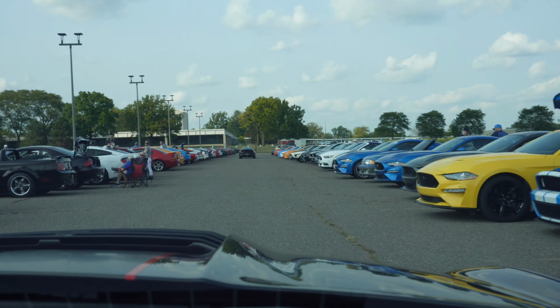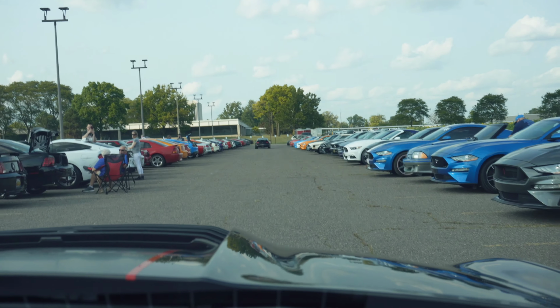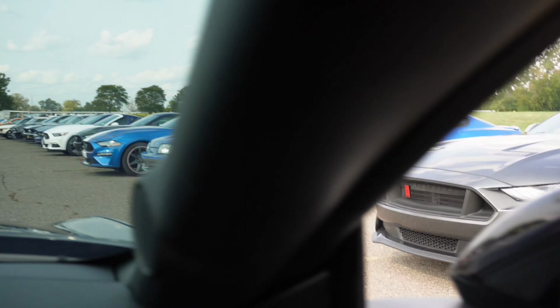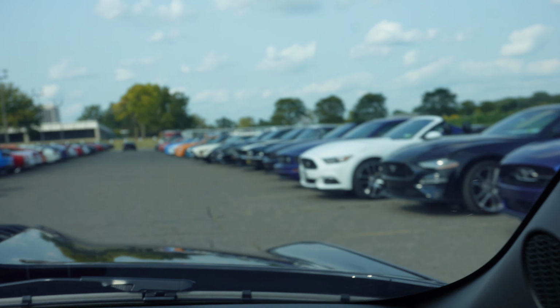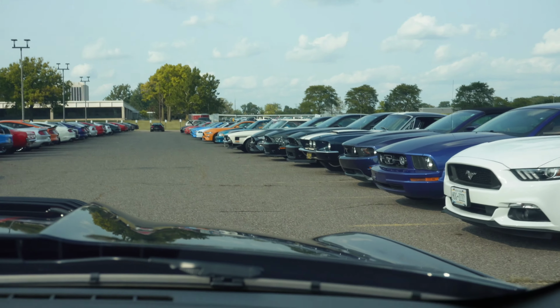It's full of Mustangs. Literally every parking lot that they have is filled with Mustangs from every year you can think of. I wasn't expecting it to be this packed.